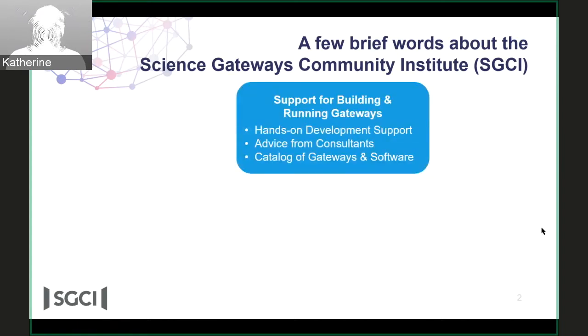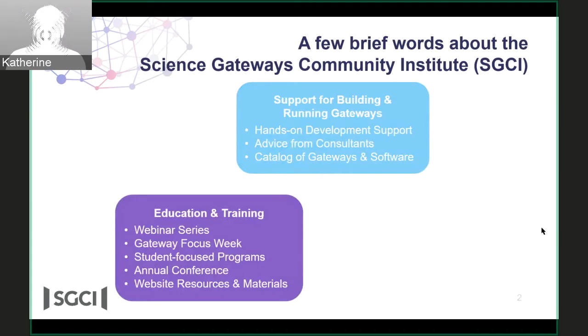One way is that we provide support for building and running gateways. That includes hands-on development support, so people who are building gateways get up to 25% of our time over a period of months. We also have consultants who can provide advice about business planning, usability, marketing, cybersecurity, and so forth, all geared around gateways. And then we also have a catalog for promoting or discovering gateways. So it's a great way to find out about software tools that you may need to incorporate into your gateway project.